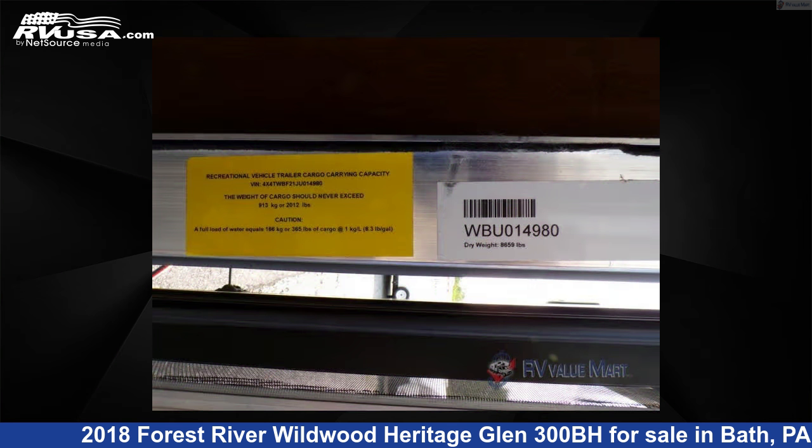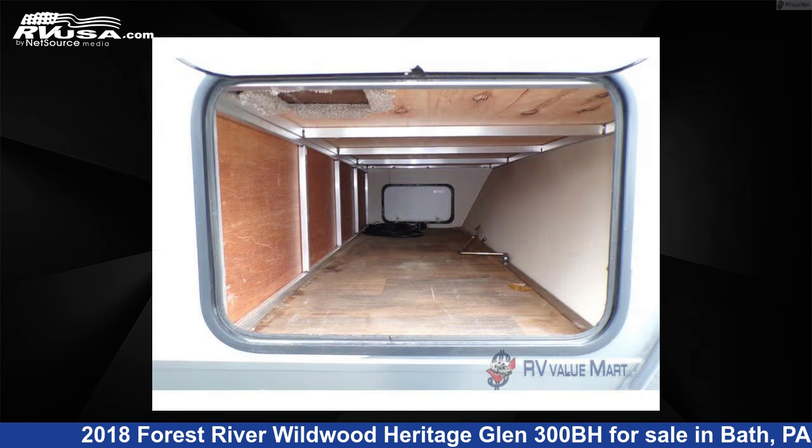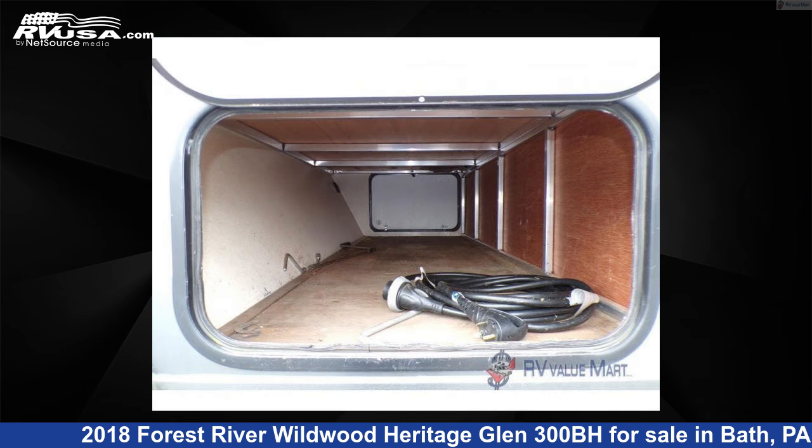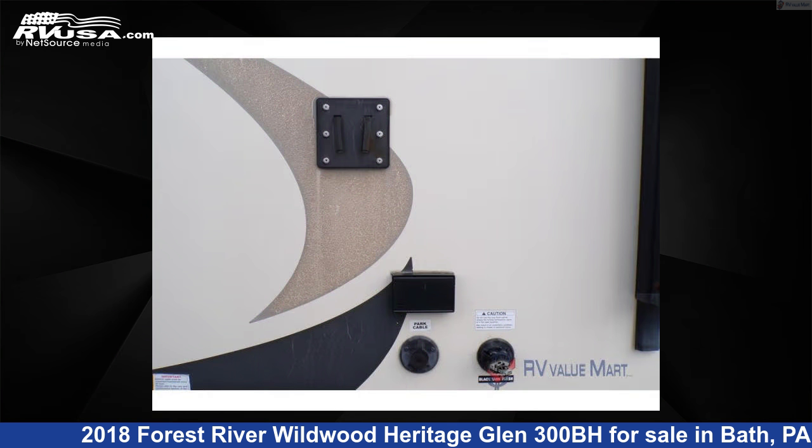This used Forest River is 37 feet 0 inches in length and features sleeps 8, slide-out, and 54 gallons fresh water capacity. The floor plan layout of this travel trailer features bunkhouse, front bedroom, kitchen island, outdoor kitchen.